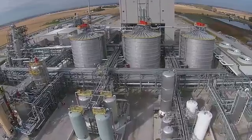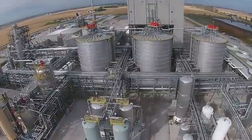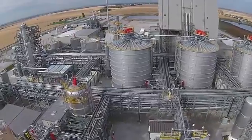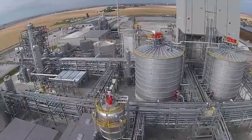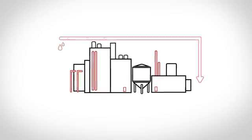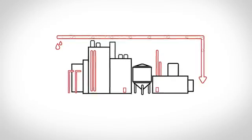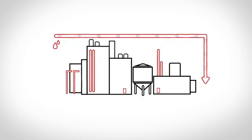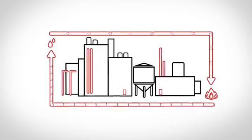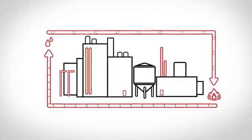The DuPont biorefinery represents a revolution in renewable energy production. In fact, the biorefinery itself is a sustainable closed-loop system. The plant is optimized to make the most efficient use of water possible due to an innovative water recycling process during distillation. And energy is preserved through unique heat integration techniques throughout the process.